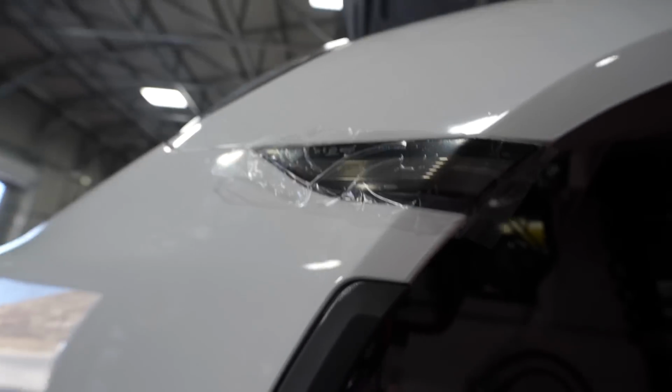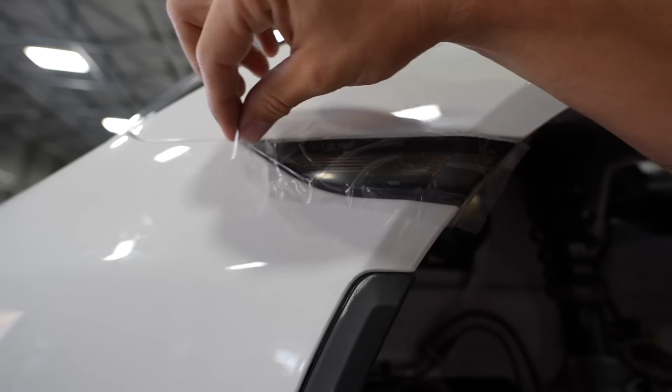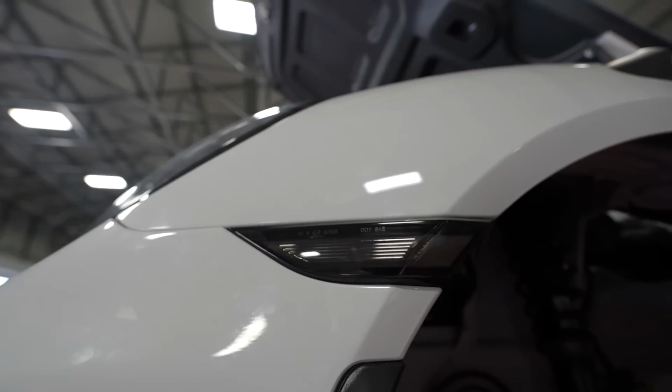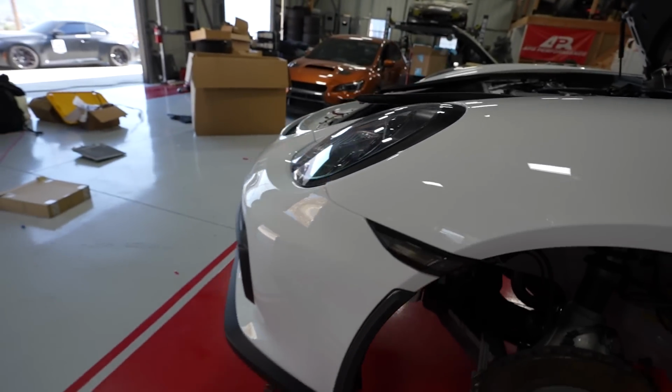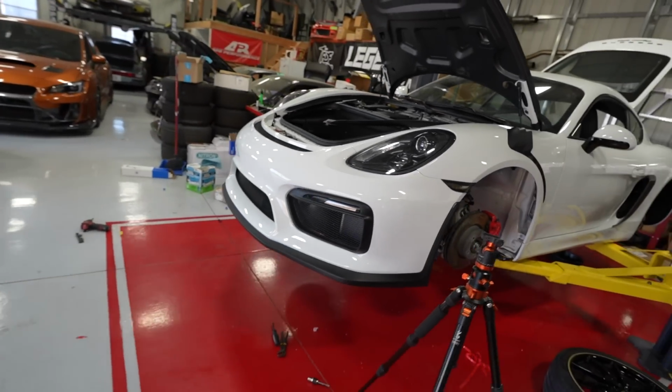Let's check it out, dude. This was a Tim decision here. He called an audible and got smoked. And I think it was the right decision. Those look sick, dude. Everything's plugged in. These should work. Let's get a view of the front bumper.